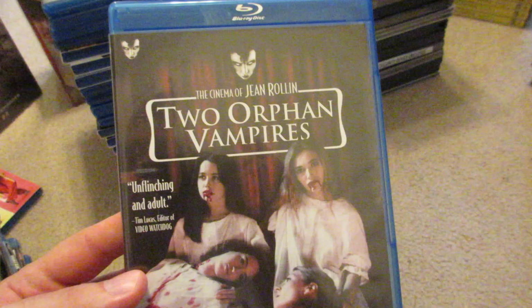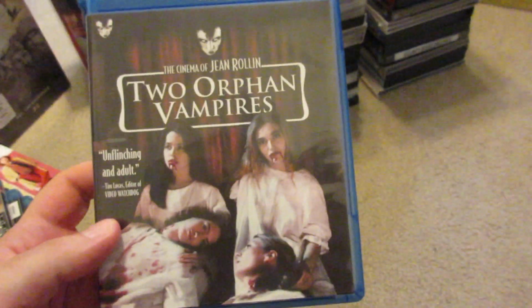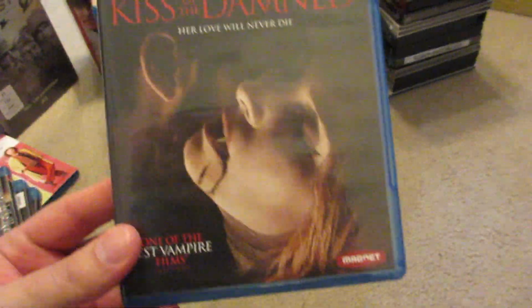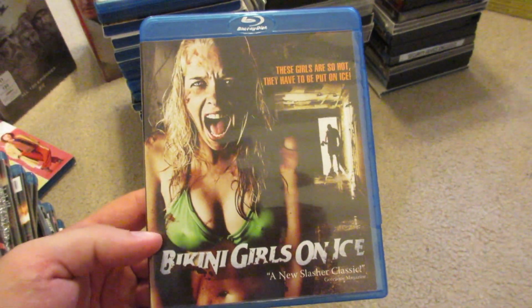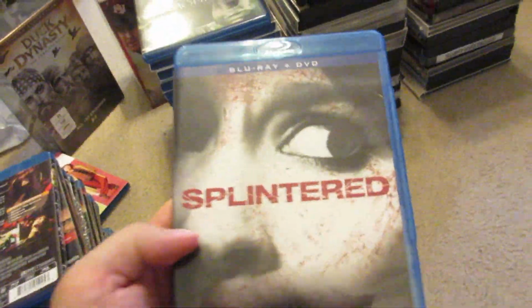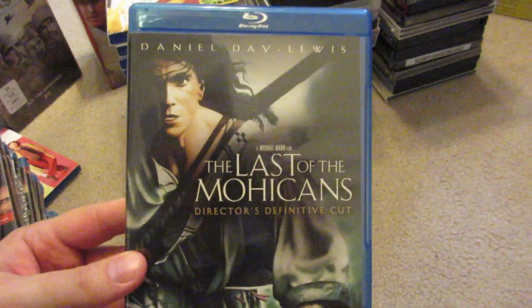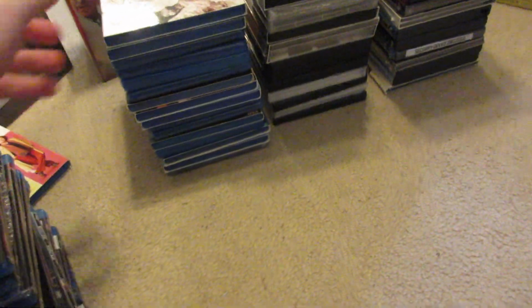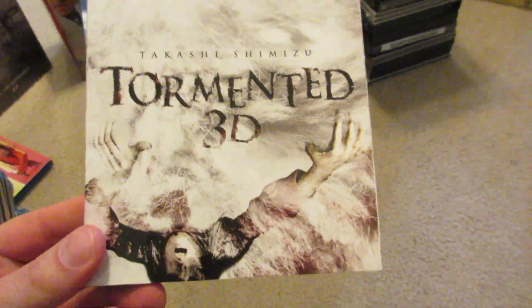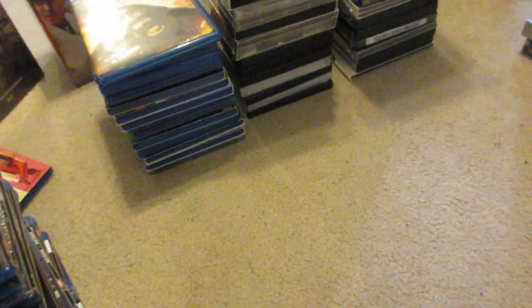Two Orphan Vampires. And this has a little bit of damage on the UPC symbol right there. But this is from Jean Rollin. Kiss of the Damned. Bikini Girls on Ice. It's just what you think it is. Splintered. Last of the Mohicans, one of my all-time favorite movies. The Angry Birds movie. Tormented 3D. Sadako 3D with a lenticular slipcover. Not much movement on that, though. A little bit. Part of the Ring series.